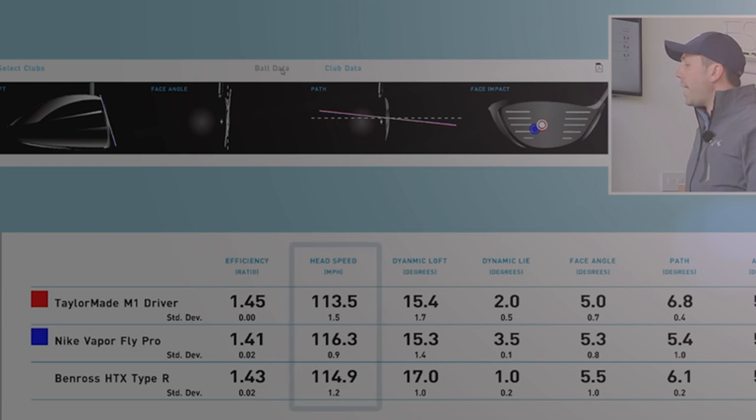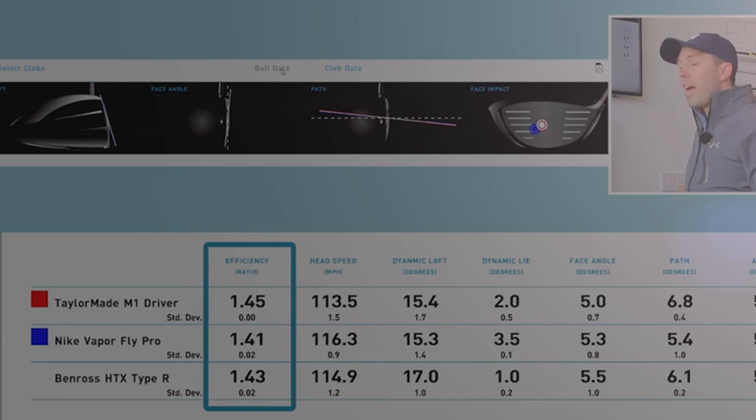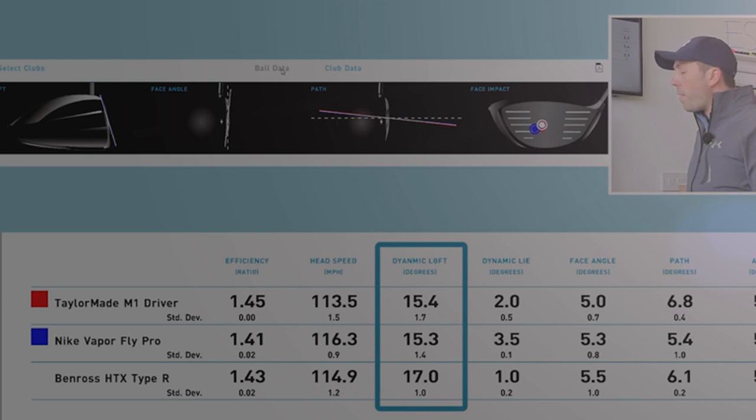We look at some club head data. We can see that the club head speed was the fastest, weirdly, with the Nike, about the same with the BENROSS. BENROSS was faster than TaylorMade. Smash factor is how fast the ball comes off the face in relation to the club head speed, and the TaylorMade for me had the best smash factor. On dynamic loft, the loft of the BENROSS seemed to be a little bit higher even though it was in lower loft. What other numbers are important?